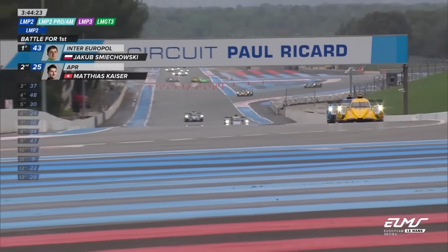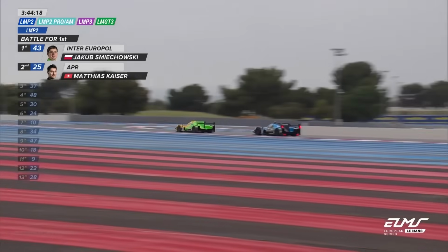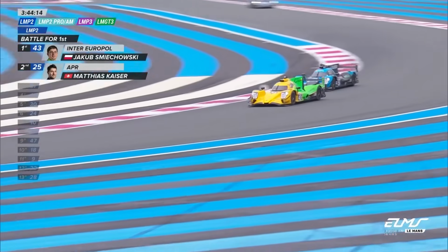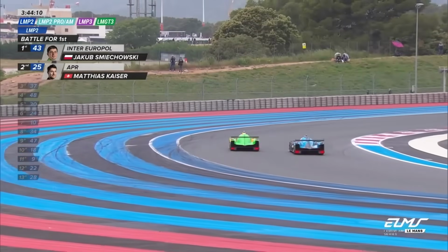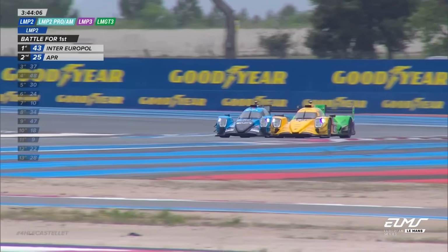Now the battle for the lead, heading for Senior corner. That would have been brave from Matthias Kaiser, who has got Kuba Śmiechowski right in front of him. And if anything, the APR car looking stronger in this phase. Bright sunshine, it looks like, at Beausset. The paint schemes on both those cars look glimmering. As now, here comes Kaiser.